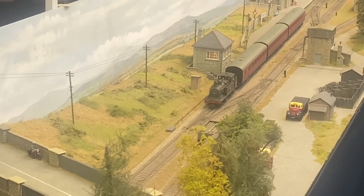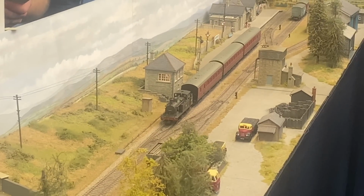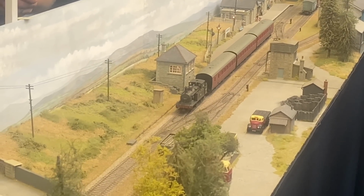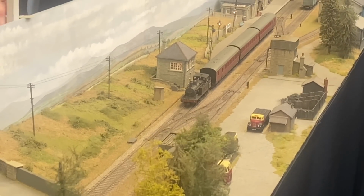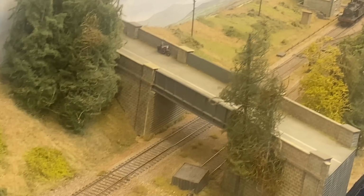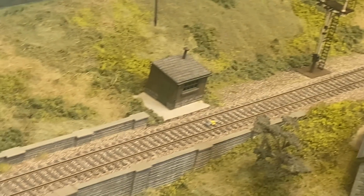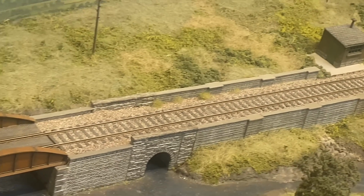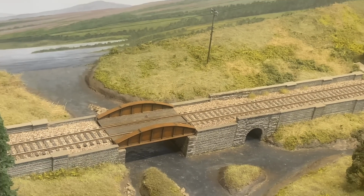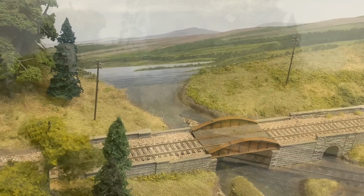Halland is a 4mm 00 gauge layout with a footprint of 17 foot by 1 foot 6. 12 foot is scenic and 5 foot is storage yard. It's freestanding on its own legs and has its own lighting rig. The layout is controlled with full DCC via iPods and iPads, with turnouts and signals all working from them. All the locomotives used in the layout run DCC sound.